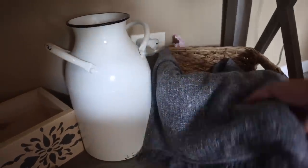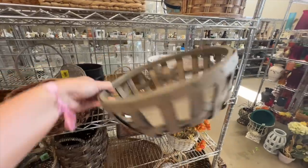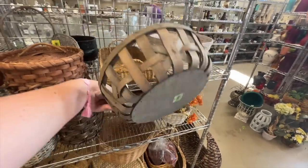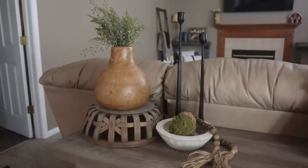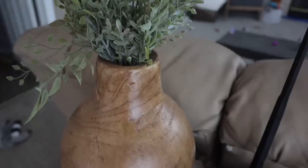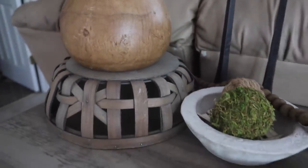It doesn't have to be a picnic basket. Now I also grabbed this kind of bowl basket and I wanted to show a fun way that I am using it. Instead of having it be open, holding fruit or something, I flipped it over to act as a riser to give some texture to this setup. This wood vase I got from a boutique recently.